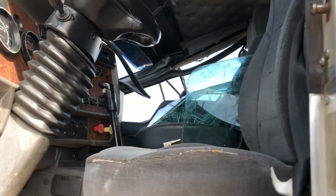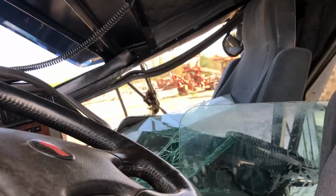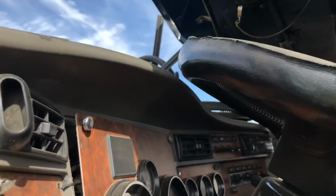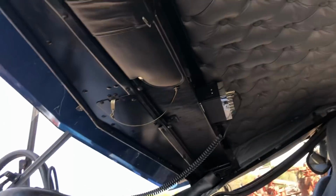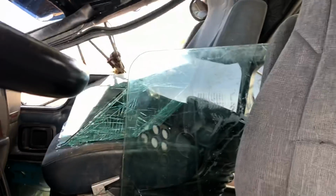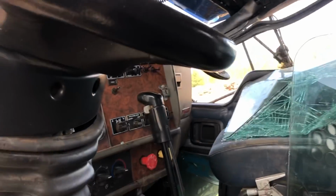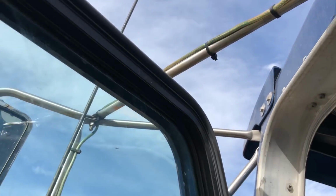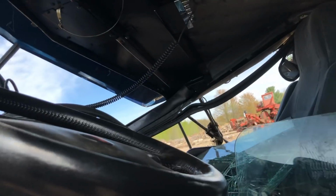It's pretty interesting in here because there's not a lot of room. There's just a little, and this is all pooched in the back. The dash is coming into you, and it's almost into the steering wheel. So that's kind of the dealio with this. The CB's still good. That antenna's still good. So we're getting lots of parts already.